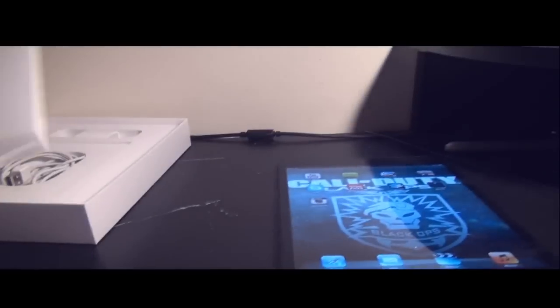So yeah, it's a 32 gig. When we went to get it, we tried to find a 16 gigabyte, but they ran out, at Best Buy and even in the Apple store. So my father just said, what the heck, we went so far to find it, so he just bought me the 32 gig, which is also pretty cool. So this is what it comes with, not much.